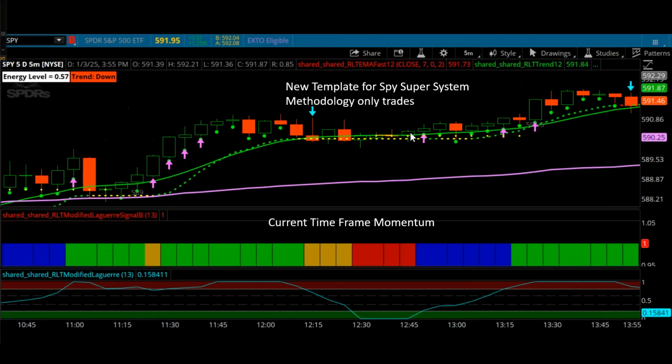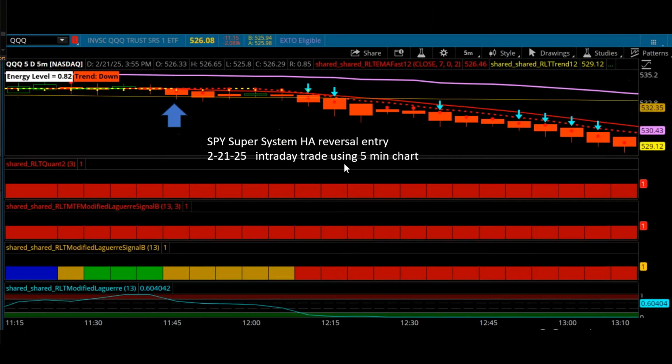Makes it pretty easy. We also have this template. If you do buy the software, you'll get that template and you'll get this template. This is a template for just folks who just want to do intraday trades, not interested in swing trades, just want to trade quickly on the futures, the SPY, the Qs, whatever. Any particular stock, you just get the current time frame momentum because that's all you need. This is what that chart would look like. Here's your VWAP, there's your 15, and here's your current time frame momentum right here. Still has the pop signals on it.